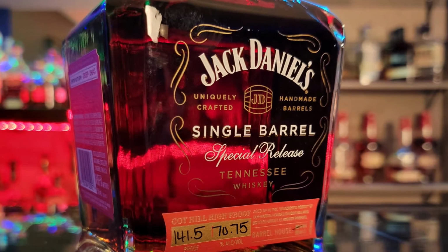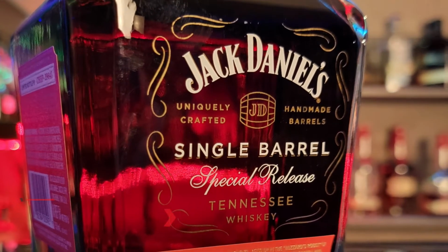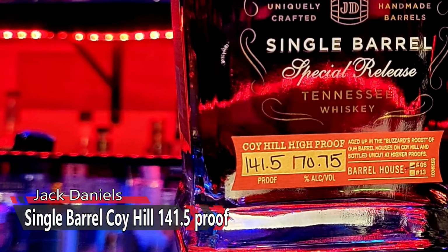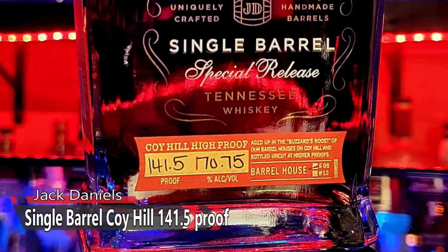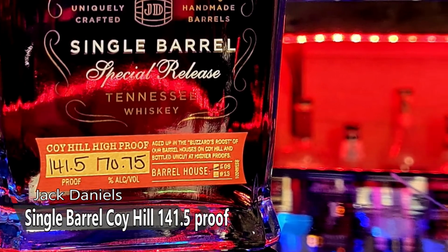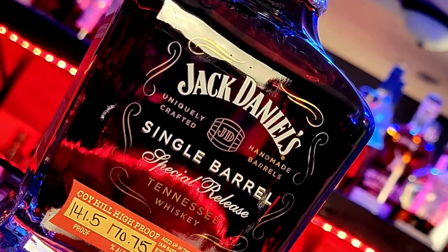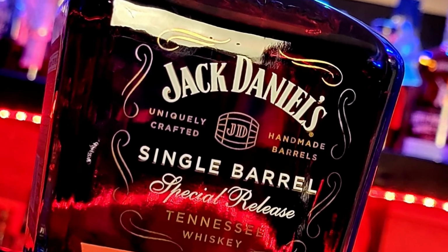All right, so, getting into the whiskey here. This is Jack Daniel's Single Barrel Special Release Coy Hill, a release they just did at the end of 2021. These are aged on the highest point on the Jack Daniel's distillery property, called Coy Hill, incidentally. You know you have enough property when you can use the highest hill as one of your reference points.